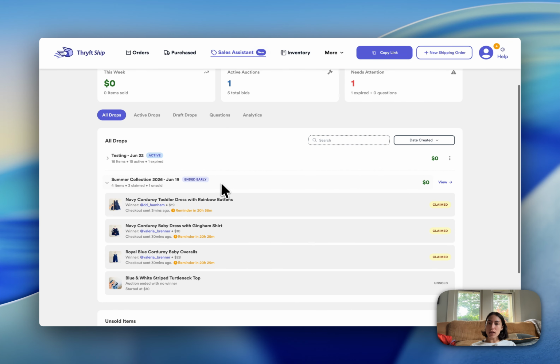In the last video, we clicked the End Drop Early button, which closed our drop and reached out to all of the highest bidders as the winners of those items. If your drop ends regularly by just allowing the timer to run out, the exact same thing will happen. You'll just see here a status of ended rather than ended early.